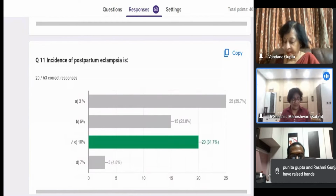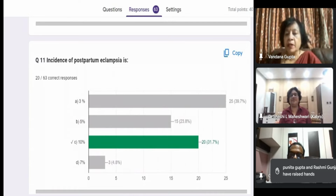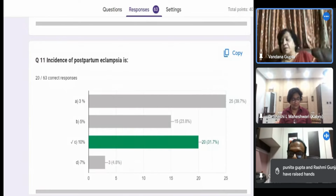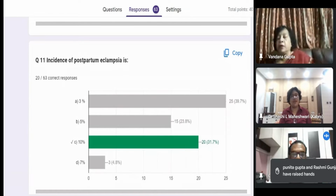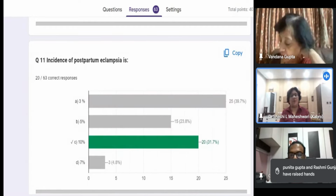Incidence of postpartum eclampsia. So 31%. We have written 10%. Dr. Anita Rajoria feels it is 30%. We have to say only one. Yes, it is 10 to 10.2%. The statistics in the book is 10. So we have to be very vigilant in the postpartum period. Yes, that is also an important postpartum message as well.